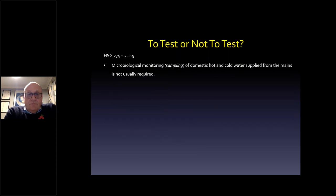Next slide, please. So should we test or not test? That is the question. ACOP L8 does mention Legionella monitoring, but it's only for cooling towers. It doesn't actually mention anything about hot and cold water systems. And when you look at HSG 274, it does say in there that microbiological monitoring or sampling of domestic hot and cold water supplies from mains water is not usually required. So you don't really need to do the testing. However, that's the big question: when should you do them? Well, HSG 274 is very clear when it says that.